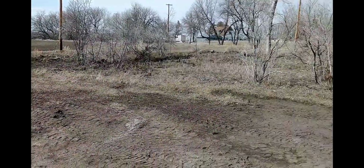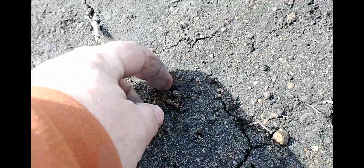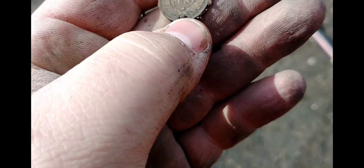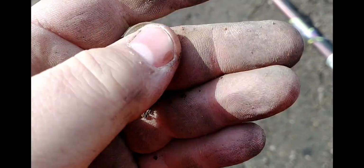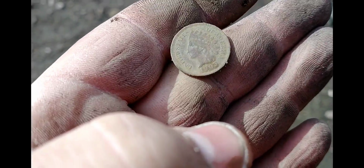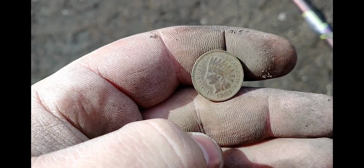Okay, let's get back over to this lot again. And I had a signal here and I looked down and said, I see a little rim of something showing. Right there. Coin. Indian. Right on the surface. Be pretty. Who do you think you are? 1903. Right on the surface. Unbelievable. That's the third Indian today. This one looks a little worn, but it is 1903, I guess. Awesome. Third Indian of the day. That was just sticking up above the surface, right on the edge there. All right, let's keep rolling here.